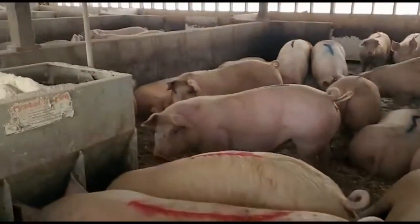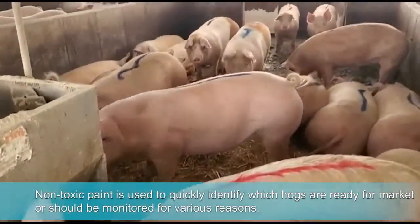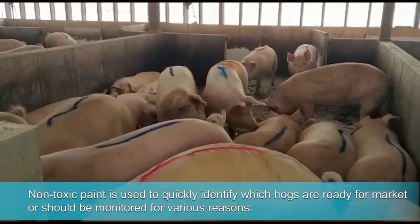See, you can see here too, they're very organized. They have poop in one area and they eat in another area. You see the markings on their back?